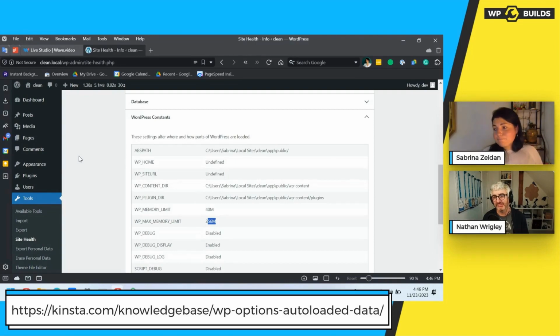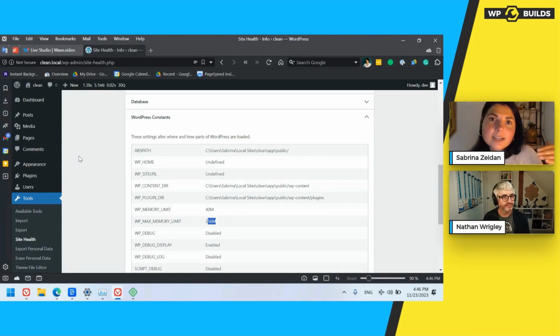So it's a good idea to use this article by Kinsta. Let me check the link on the screen. It's kinsta.com/knowledgebase/wp-options-autoloaded-data. So the first thing you want to do is check the autoloaded data, and if it's more than 600 kilobytes, then do another request and check which exact options are the largest ones.